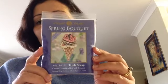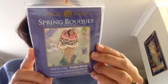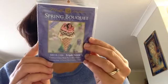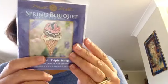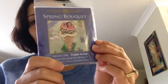Even though it looks pretty quick, now that I've started working on it, it seems to be taking a lot longer than I originally thought. So this is like a backup. It's called Triple Scoop by Milky. I'm pretty sure it finishes into an ornament, so you just cut it out and hang it up. But if I need to, I'll make it into a card, but we'll see.